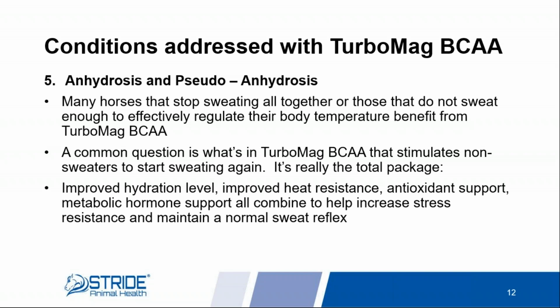And I'm often asked, what is it about TurboMag that gets these horses sweating again? And really, it's the total package. It's not just the metabolic pH balancer. It's the fact that we're increasing hydration, we're improving muscle function, we're regulating metabolic hormones, and all of those work together then to help these horses start sweating again.